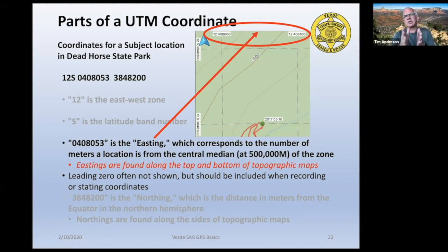But in the middle of the zone, there's one line that they call 500,000 meters, and anything like this 408,000 meters is more toward the west side. If this was 608,000 meters, it'd be more on the east side. You see the easting on the top of a map. So think about east-west on a map. East-west goes sideways, right to left, left to right. And so easting is at the top of the map.